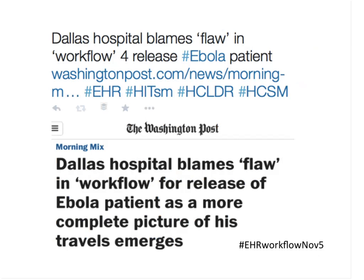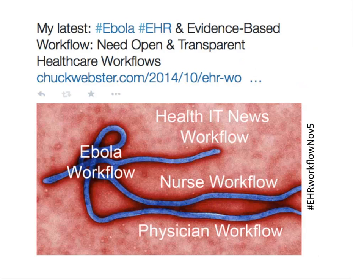Now, interestingly enough, the next day, the hospital retracted this statement that there was a flaw in the EHR workflow, and the other half of the health IT community went, aha, it was a human or user error. And we'll talk about that at the end of this presentation. But on the second, when the PR release came out, which I read on the 3rd, it talked about visibility of workflow. So the nurse collected the information, supposedly, about travel from Africa, and somehow the result of this wasn't part of the physician workflow, it wasn't visible. And so all of this is going to be a build-up to what it means technologically, but I'm going to use a lot of analogy and metaphor to make workflow tasks more visible.